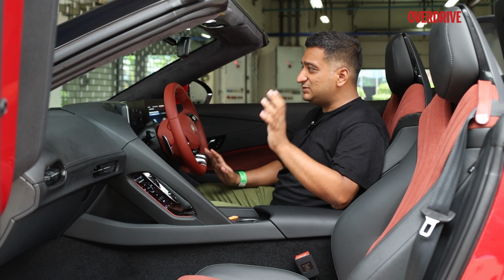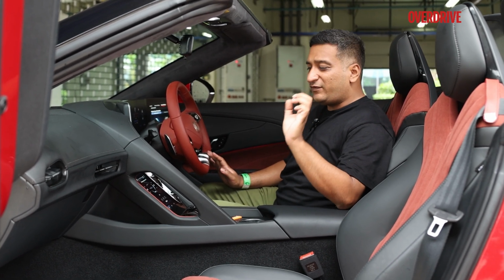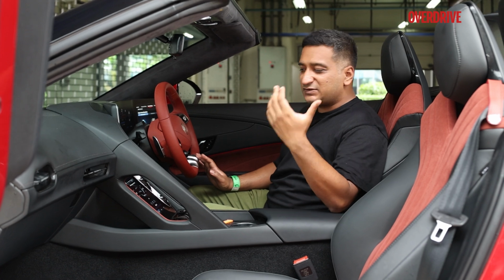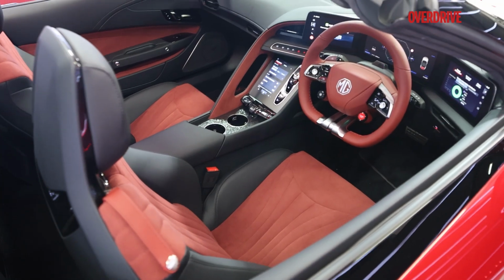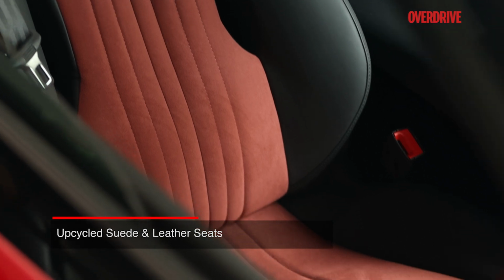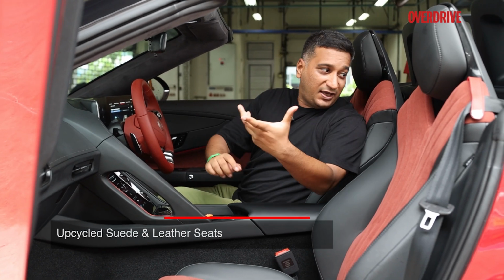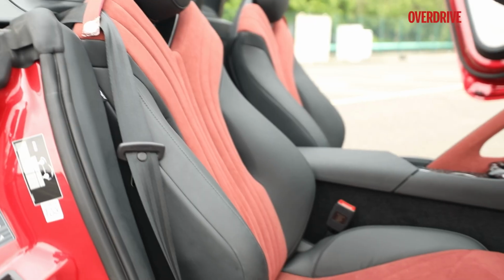Now, coming to the cabin, the first thing that you need to know is that if you're over 6 feet tall, then this place is going to be a bit of a tight fit. But if you're like me, about 5'6", 5'7", then this place fits you perfectly. As you can see, the seats are very comfortable for my liking. They have this very organic kind of finish with the suede, feels quite nice. And it kind of hugs me well enough.